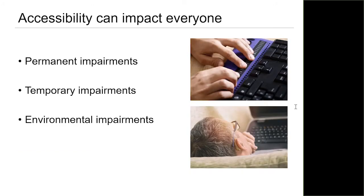Now, it's important to understand that accessibility can impact everyone. We often think of permanent disabilities only, so people that we can see who have a disability, such as those who might have lost a limb, or may be in a wheelchair, or are blind and are therefore walking with a cane or a guide dog. But those people that we would classically say are disabled are often, in pure number terms, the smallest number of people who have a disability or struggle with using inaccessible technology. The largest groups are those that you actually don't know and can't see. People who have, for example, dyslexia or cognitive and learning impairments or mental health issues.